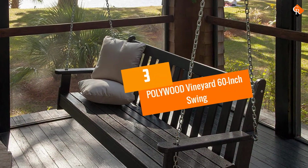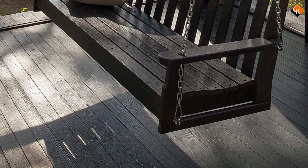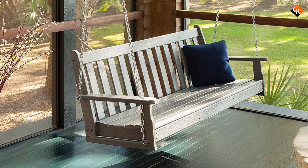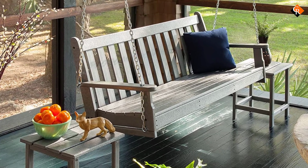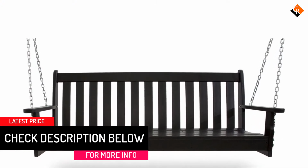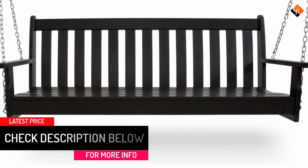At number 3, we have the POLYWOOD Vineyard 60-inch swing. The POLYWOOD Vineyard 60-inch porch swing is high on our list for a reason. It looks fantastic and is offered in black, green, mahogany, sand, slate gray, teak, and a clean white. And the recycled lumber that POLYWOOD utilizes promises no rot, chipping, or cracking. All while also being resistant to bugs, stains, salt spray, and more.